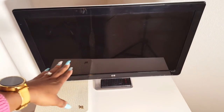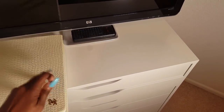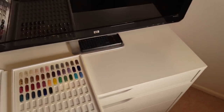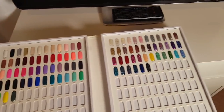So this is my little computer monitor. Right here is my book where I keep all of my Light Elegance swatches. So these are all of my swatches that I keep right on hand for my clients to look at. So that's what's in that book.